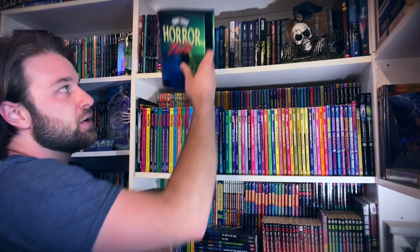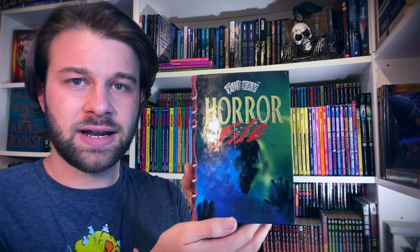Boo! Let's look at that top shelf up there. I'm gonna get to these shelves in the next part, but for this one, we're just gonna stick with this last shelf up here, and then I'll come back to the rest of this madness later. So first, we have the Fun Facts horror file, and I've showed this off in a couple of videos before, and this is pretty cool.